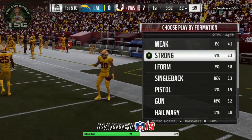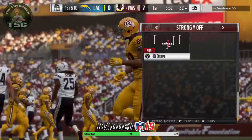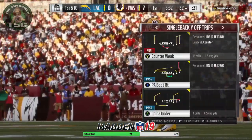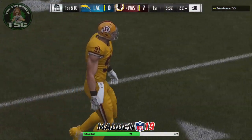47-yard punt, a return of just 3. And it'll be Redskins football now with a 1st and 10. The Redskins offense now, they head back onto the field. Now they'll be looking to duplicate the efforts of drive number 1 that resulted in 7 points in the 7-zip lead.